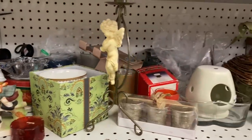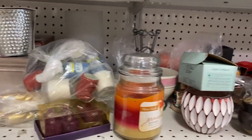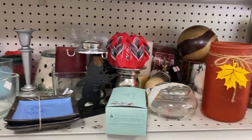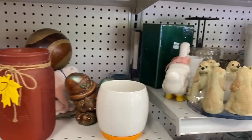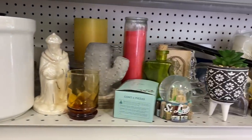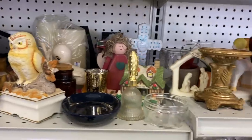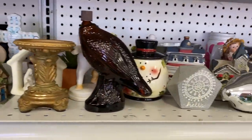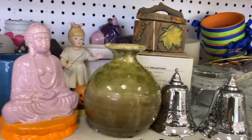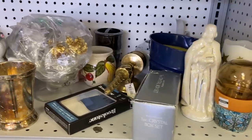And was that a cherub candle holder that just flew by? I can't believe I missed that. I didn't see that one at all. The little plant was so super cute too. Missed that completely. Did not miss that candy dish, however. Don't worry, we'll come back to it.